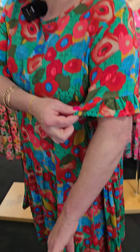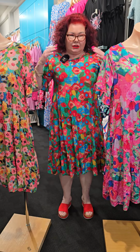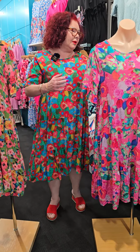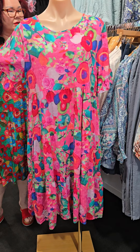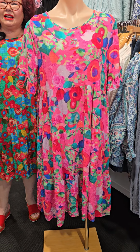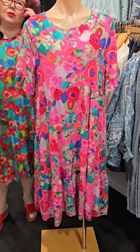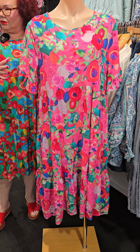But listen, the colours are absolutely fantastic. Beautiful for summer. So this one is called Crazy Circle Dress, all right? $99. I'm in the large, so I'm a size 16. This one here is called the Rose Dress. Okay, these ladies are a small, extra small. So I would say small 10 to 12 fit, all right?